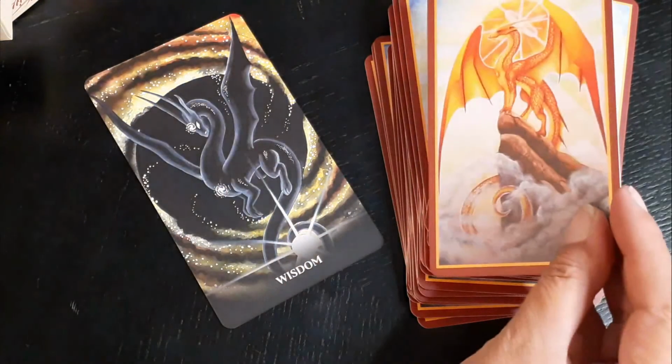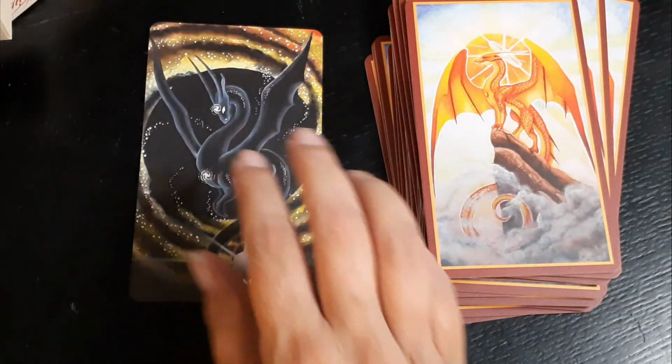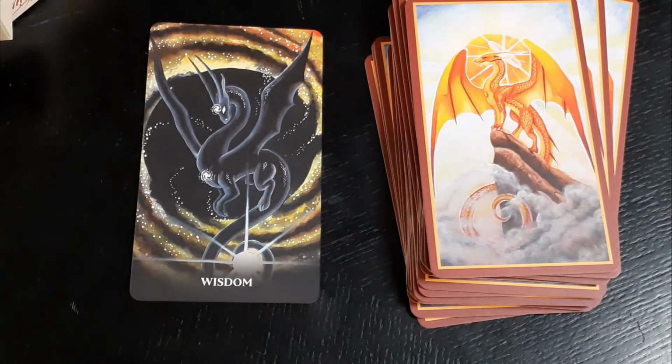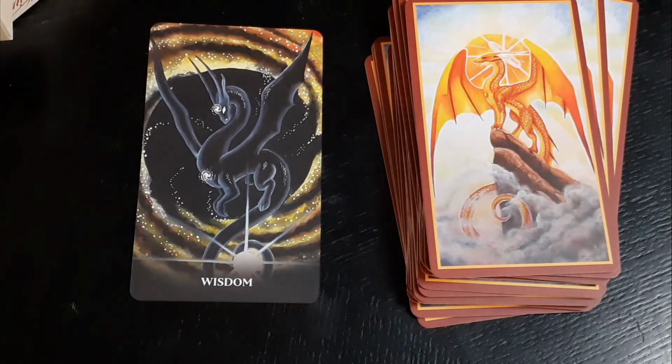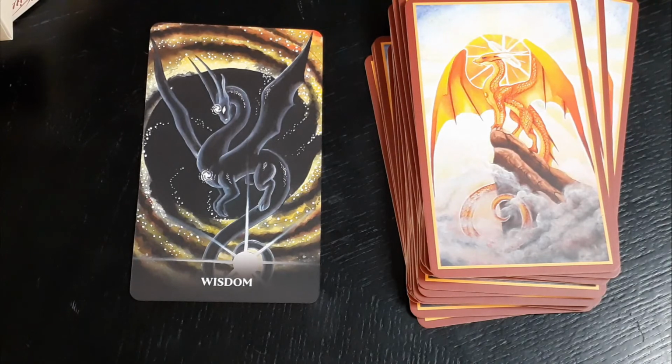Wow. And our final card, pretty sure it's our final card. Let me just make sure. Yep, our final card. Wisdom. Isn't he beautiful? Or it might be a she. Hold on. We'll find out.